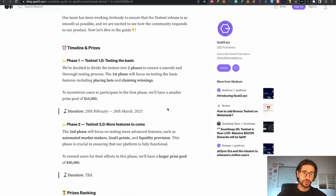On phase 2, which is testnet 2.0, you have more features to come, and this phase will focus on testing more advanced features such as automated market makers, Gold 3 points, and liquidity provisions. This phase is crucial in ensuring that our platform is fully functional. And the reward for the users in this phase is going to be a larger prize pool of $40,000. The duration of that is not confirmed yet, but you can already start working for the first prize in phase 1.